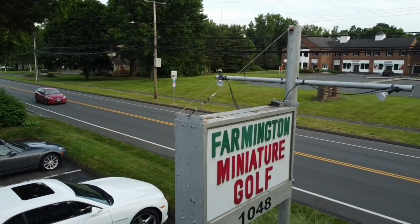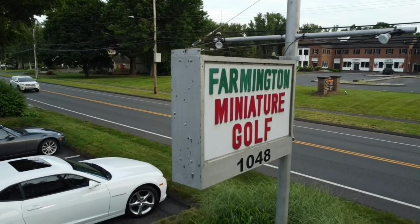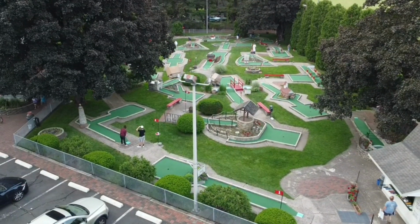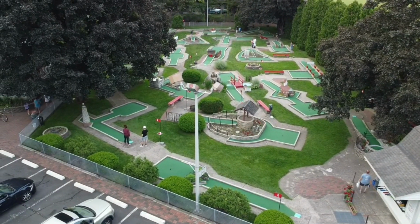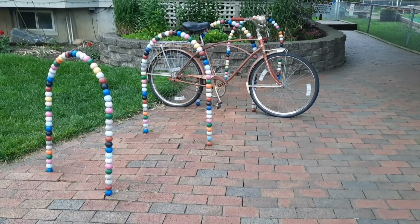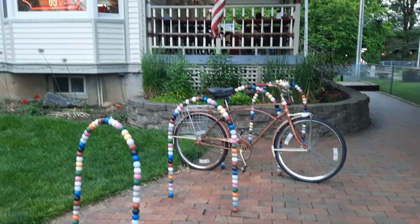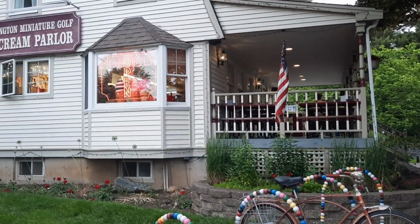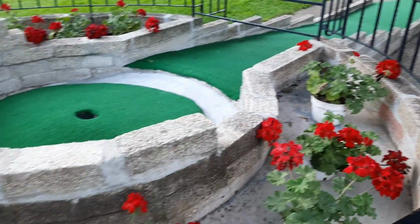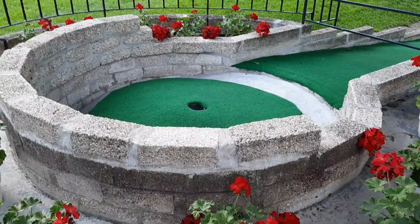Farmington Mini Golf is a family-owned and operated mini golf course right off of the main strip next to Tunxus Golf Course. It's been owned and operated since 1962. The first thing you'll notice when you come to this place is its old-timey feel. From the classic cars to the classic layout, even the ice cream parlor looks like it's something from back in the 1950s.